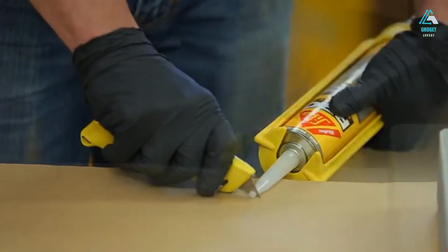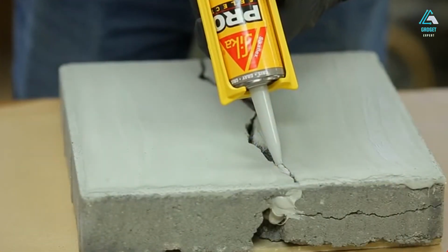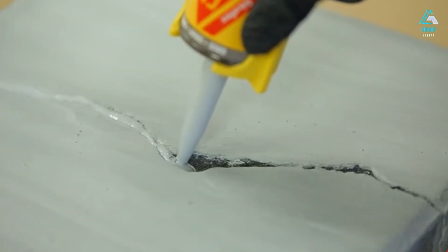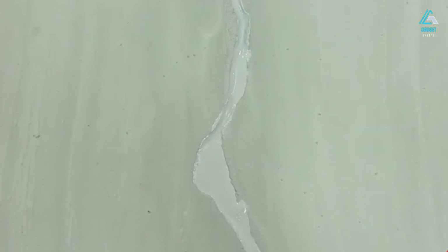One of the standout features of Sikaflex is its flexibility. Unlike rigid fillers that may crack under extreme temperature changes, this sealant expands and contracts with the concrete, ensuring long-lasting durability. It is also waterproof and resistant to chemicals and road salts, making it perfect for outdoor applications.